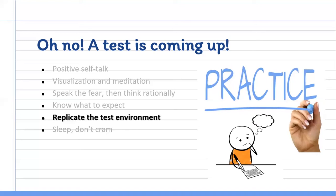You really want to pretend like this is the real thing. If it is a closed book, then you don't want to rely on the textbook or your notes while you're completing that practice test. Or if you're going through the study guide, you don't want to rely on your textbook or your notes if it's going to be closed book. What good is that going to be? You don't want to rely too much on the materials you're not actually going to have on test day. And you really want to take it seriously and pace yourself as if it were the real test.